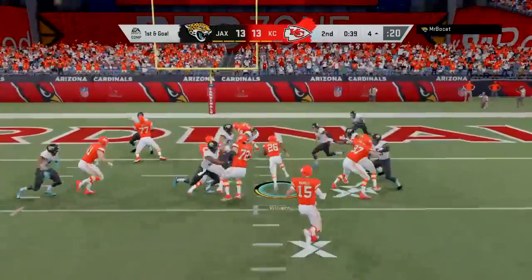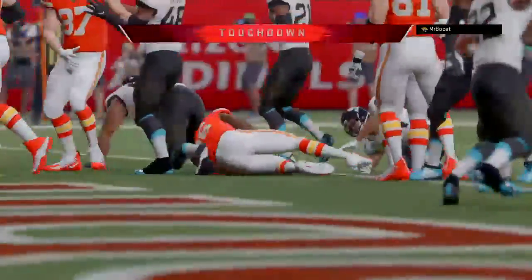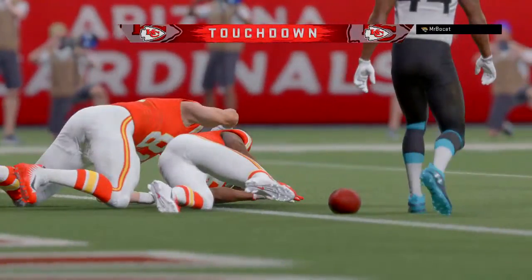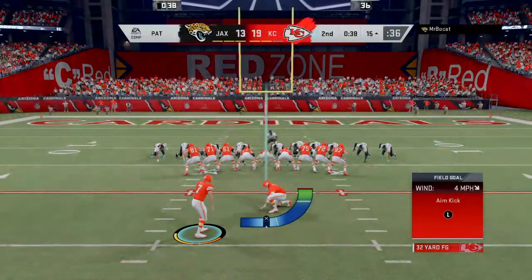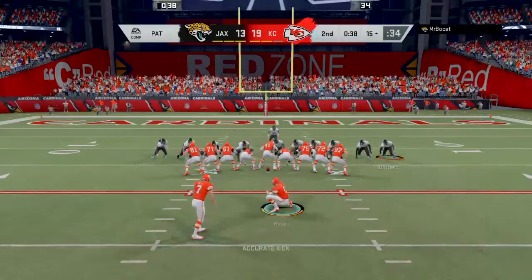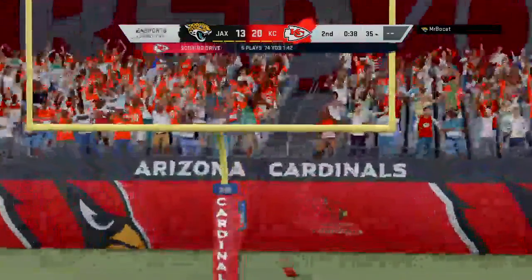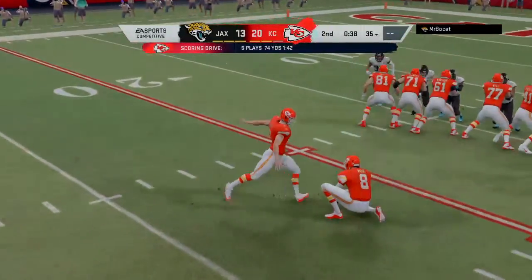It's 1st and goal. They'll try and run. This is Williams. And he is in. Touchdown, Kansas City. Taking it in from 4 yards out. And the Chiefs have taken the lead. Extra point right down the middle. And they will take a 7-point lead.